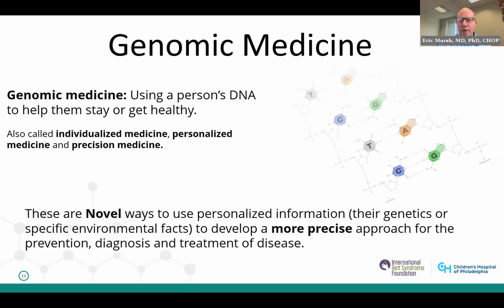So when we talk about genomic medicine, we talk broadly about using the person's DNA to help them stay or get healthy. A lot of people talk about individualized medicine, personalized medicine, or precision medicine. And these are all novel ways to use someone's genetics, or the other option for personalized medicine is their specific environmental factors that make a more precise approach for the prevention, diagnosis, or treatment of disease. And today we're going to focus on the genetic side of this. Next slide.